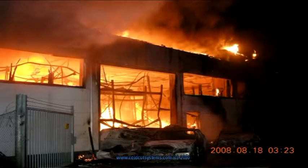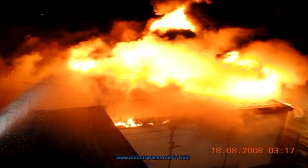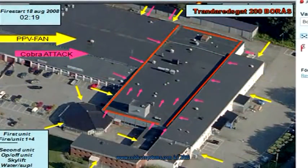One example of good use of the Cobra system is an industrial hotel. The fire started in several cars standing outside the building, and very rapidly the fire was spreading even to the inside. We put in the Cobra unit to cool down and prevent the fire spreading to the side room of this industrial hotel. During this action with the Cobra we even combined it with a PPV fan, and we pressurized the side room of the building.